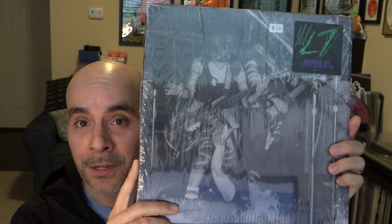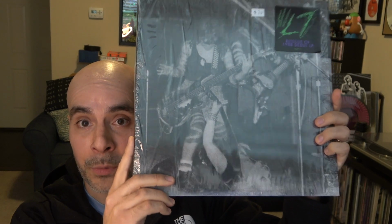Love this L7 record. I definitely have to pick up more from them to add to my collection. Great addition to my L7 collection.